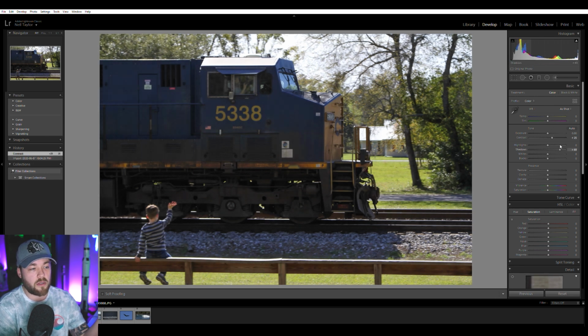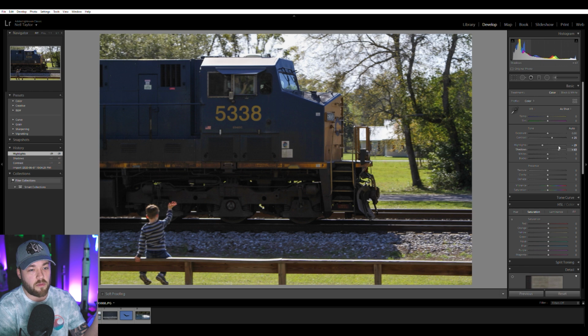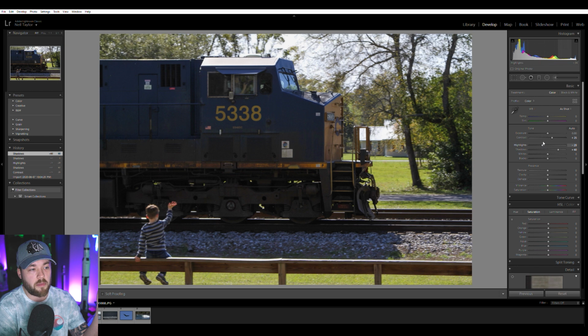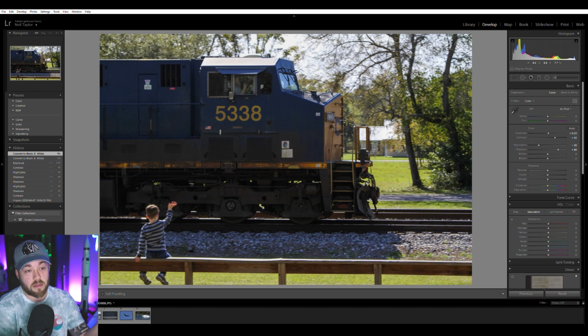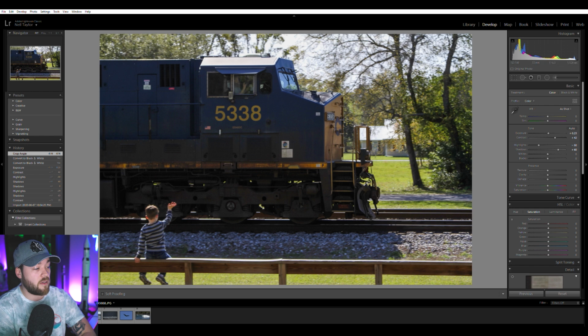So just an amazingly composed photograph. And you can see this guy waving back. Awesome. And we were missing some detail in the train, so I just bumped up the shadows a little bit, brought back the highlights, added some contrast. Maybe this black and white would even work. No, it works okay in black and white. But yeah, that's awesome. Excellent job. I really like that photograph.